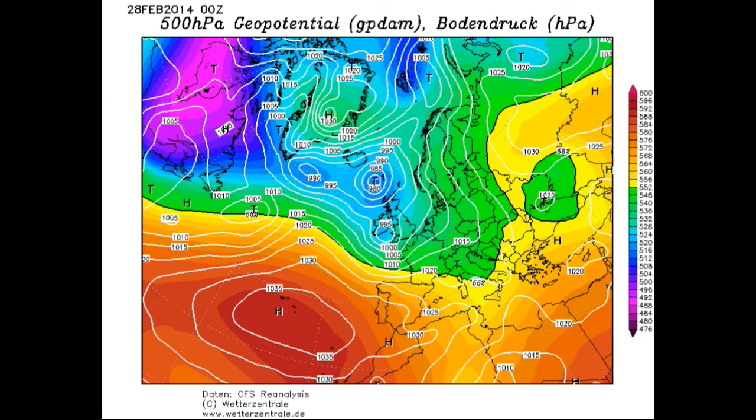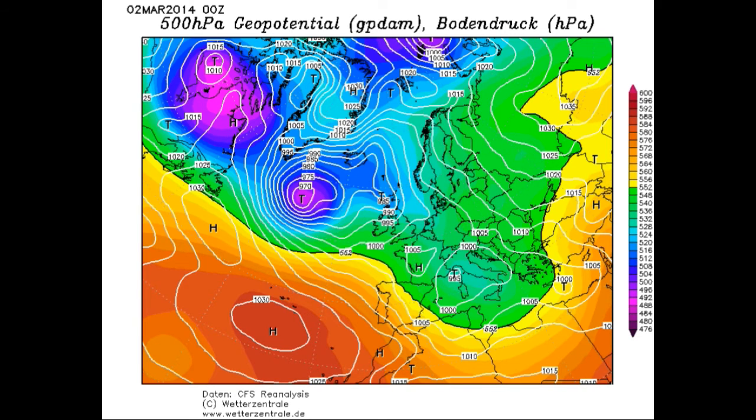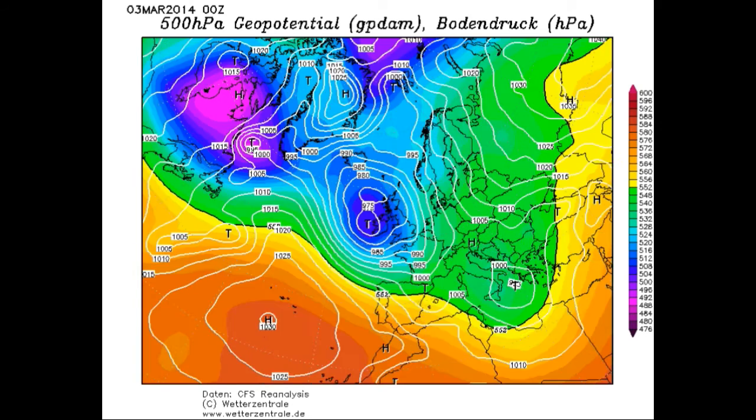Now, did spring bring an end to it? Not at first, because it carries on as we go into the start of March. So there we are on the 1st of March, we have another low pressure system to the north of us, and more storms waiting in the wings in the Atlantic. So there we are on the 2nd of March, and we have a 970 millibar storm getting ready to move into the north of Scotland, and that one moves in on the 3rd of March.